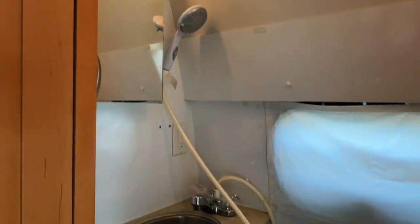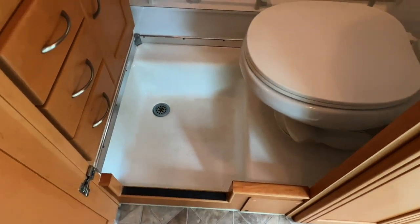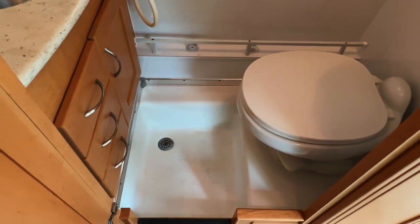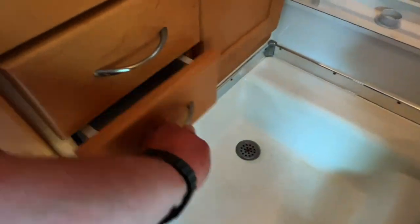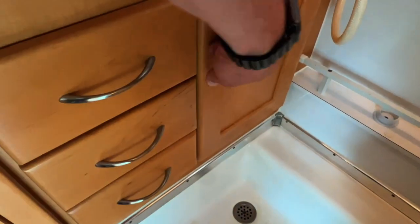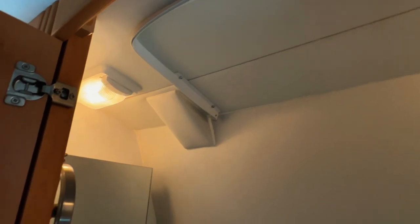Stepping here into the bathroom. Not too much of a step up and in. Got a wet bath here. So you're gonna sit here on the toilet or stand up if you'd like, take a shower, everything's gonna drain there into the floor. Got an actual porcelain stool. Towel bar there in the back. Got a light. You can pull this curtain around the track to help contain the moisture.